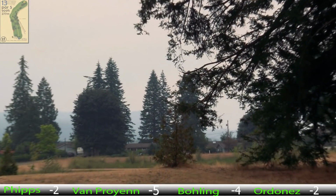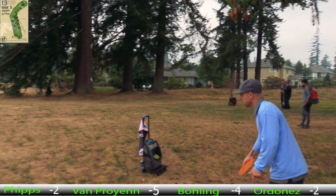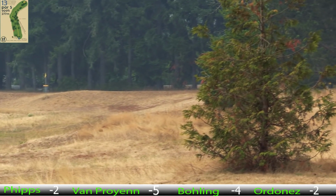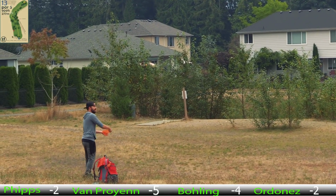I want to say, my guess is it's probably Keeghan just forehand. Exactly. He had the best drive, but he's playing the simplest upshot. Not going for anything too crazy. No, just get out into the open. And Josh going with the roller again. This one looks a lot better than the last. We'll see where that finished.